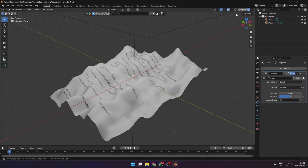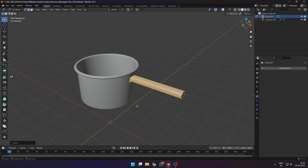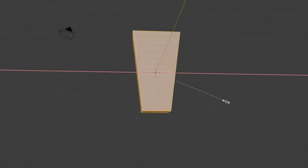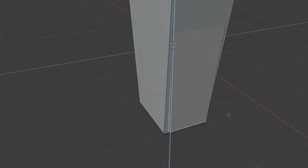You start with a crumpled paper, or you spend hours modeling and detailing a saucepan that probably no one's going to notice in the background of your scene. Or a sad little trash can. Welcome to the glamorous life of a 3D artist.